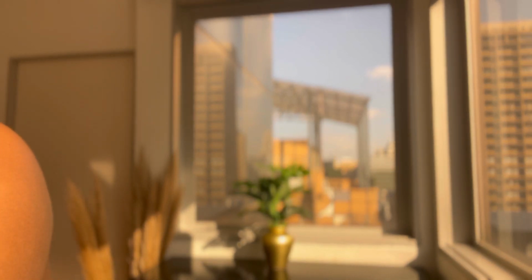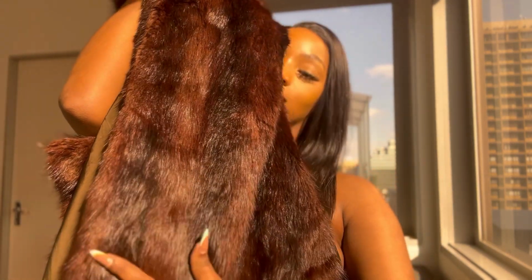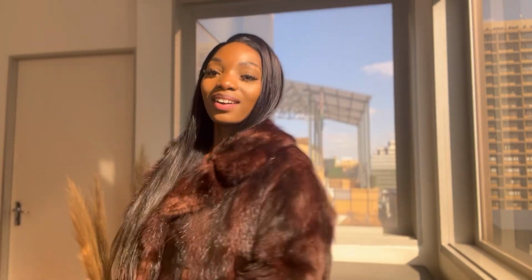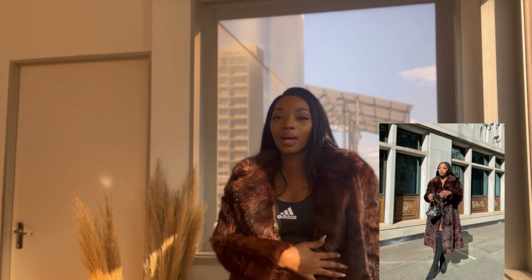And yes, I think I forgot one more thing. I got this fur coat. Ooh, look at that. Screaming quality. I got this fur coat from the same store. Oh my word. I feel like the bougiest person alive in this thing. The queen, darlings.